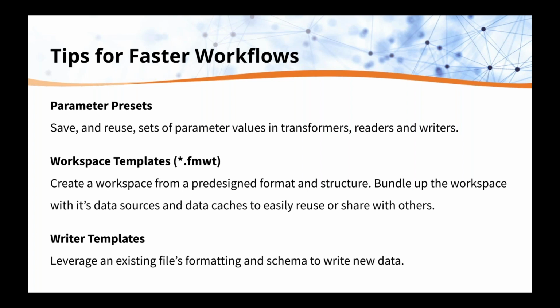They allow you to save a workspace with all of its pre-designed format and structure. This sounds a lot like a regular workspace file, but it's a bit different because you can package up all of the source data sets or final data sets, the written ones, as well as the data caches inside of one template package. So this makes it very easy to send a complete workflow with all its dependencies to another user. Or if you're frequently connecting to these same data sources over and over again, or re-entering the same transformer parameters, you can save yourself a lot of setup time by using a template.